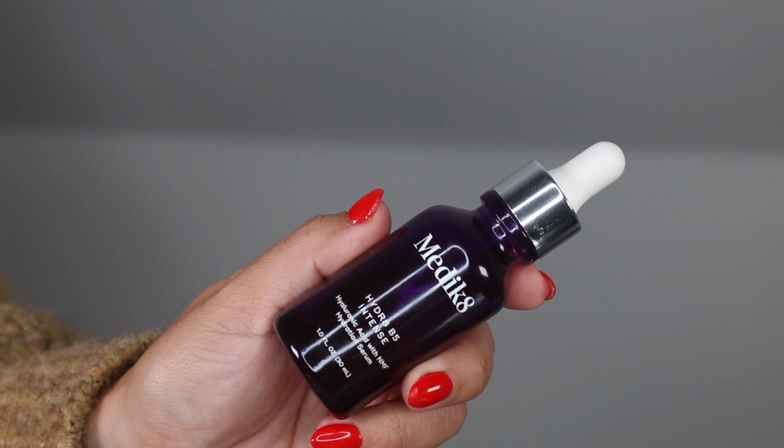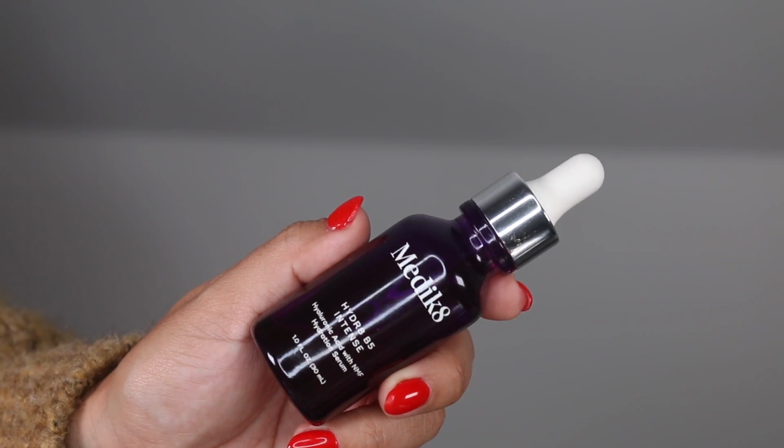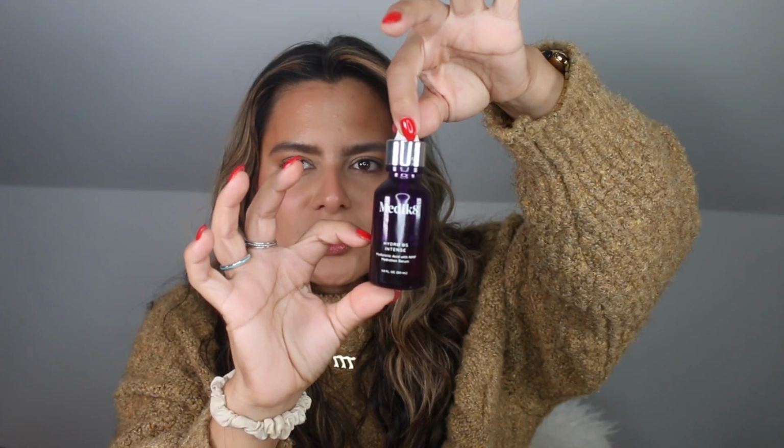A hydrating facial serum that I enjoyed this year is the Medicube Hydrate B5 Intense. This had the most hydrating ingredients of all of the hydrating serums I reviewed this year. I still reach for this when my skin is feeling parched, dry, dehydrated, which hasn't really been that much at all this winter. So, I mean, we'll see. I am more than halfway through this. I have about that much left, so I'm sure I'll empty it.